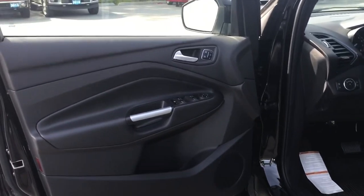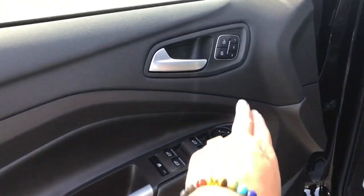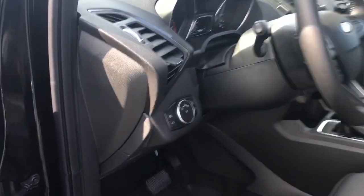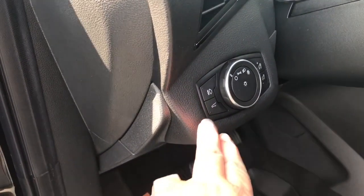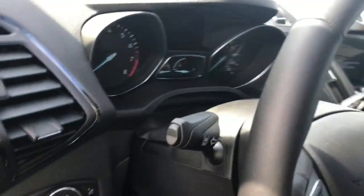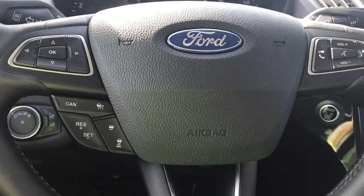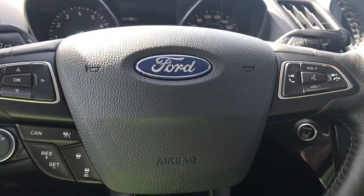Speaker in the door, as well as power locks, windows, and mirrors. There's also memory for 3 drivers. The driver's seat is powered with lumbar. Your lighting controls are located here, and the liftgate release here. The steering wheel can tilt and telescope, and on the face of it you have your dash controls, cruise control with adaptive cruise control, and sync voice activated system.